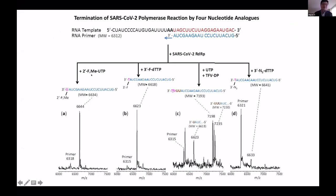It is sofosbuvir, shown here, incorporates a single one and terminates. It's almost 100% termination. You have very small primers. The next one, 3'-fluoro-TTP, also incorporates and terminates really well. Almost all the primers are completely exhausted.